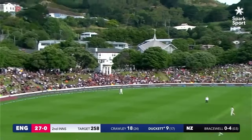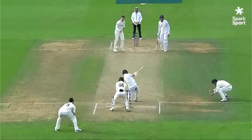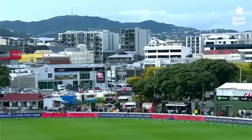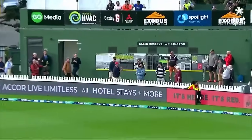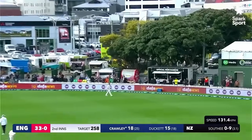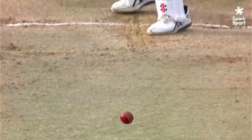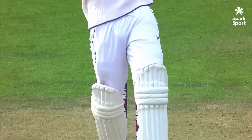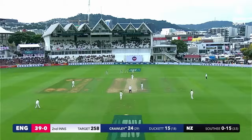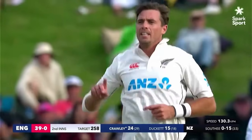Well, short and straight, he's put it away as well. Not just put it away, but thumped it away over the boundary for 6. So the runs are flowing. 33 without loss. Well, put away with some ease, I'm afraid, by Zach Crawley. That's the end of that story.